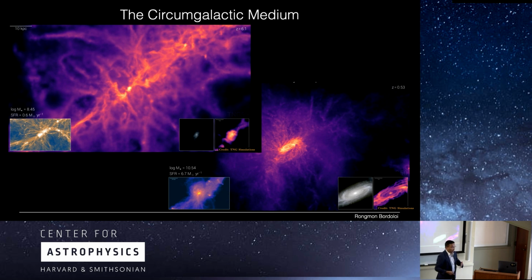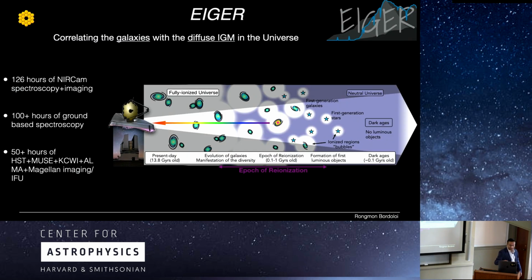And we basically thought that was a good enough question that we can invest a large amount of JWST time to it. So the survey design roughly is around 6 high redshift quasars where we are doing NIRCam slitless spectroscopy. It's a huge investment of resources: more than 100 hours of NIRCam spectroscopy with free imaging that comes with it, 100+ hours of ground-based spectroscopy with different spectrographs, and 50+ hours of imaging and IFU observations for these fields.